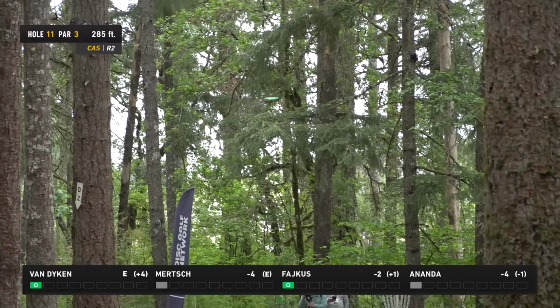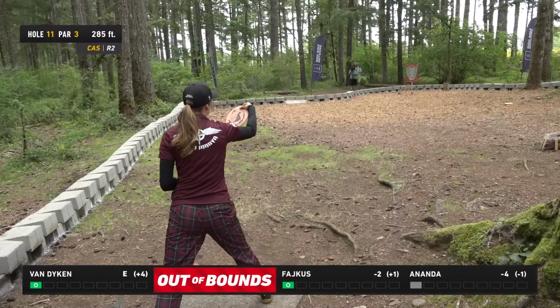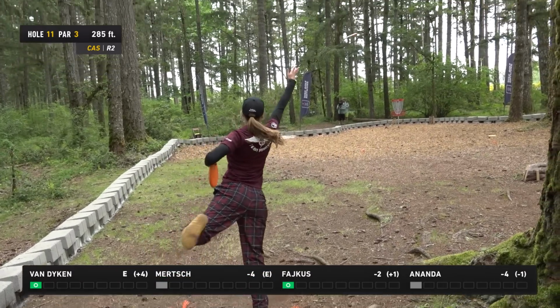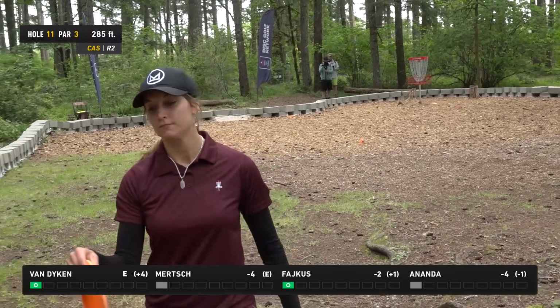And Kat going Mako, and she needs this one. Oh, man, just a foot above that wall. Yeah, just needs a nearly identical shape to her shot yesterday, just a little bit more air underneath it. Nothing you can really do.